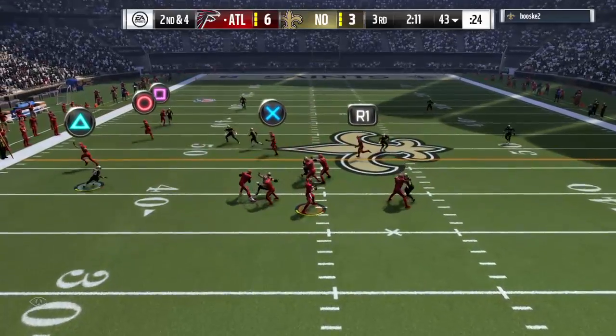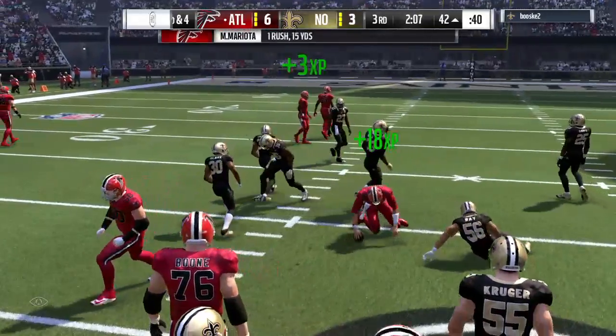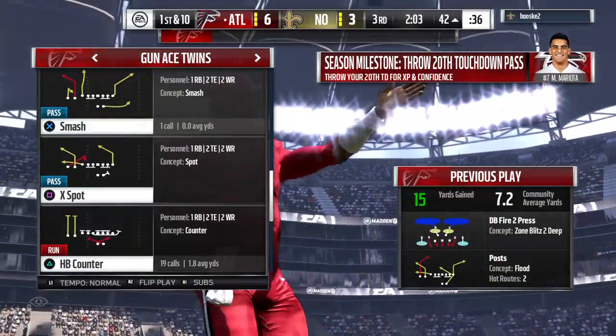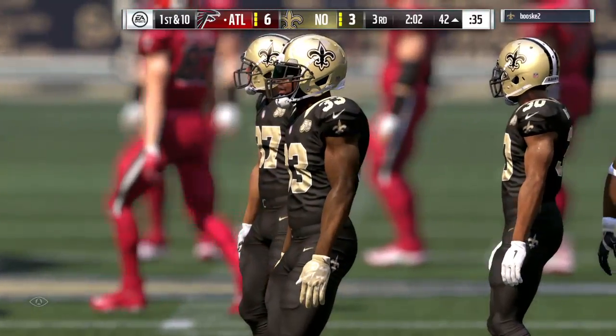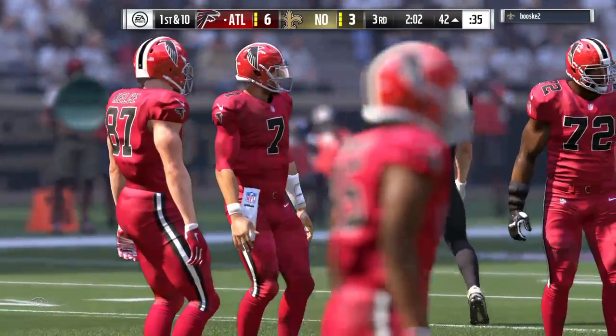Out of the gun, they'll look to throw. Oh, he's got some breathing room. And he slides to avoid the hit. 15 yards there on the scramble and a first down. Partner, he was going through his progressions. Not there, not there. After about the 3rd one, he decided he better pull it down and run for it. And he slides down and avoids the hit for good measure.